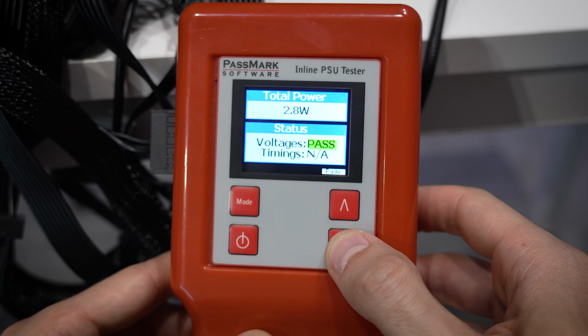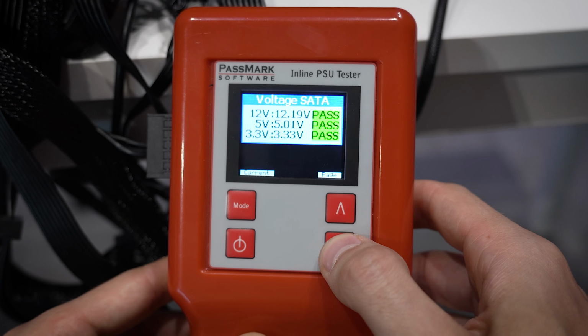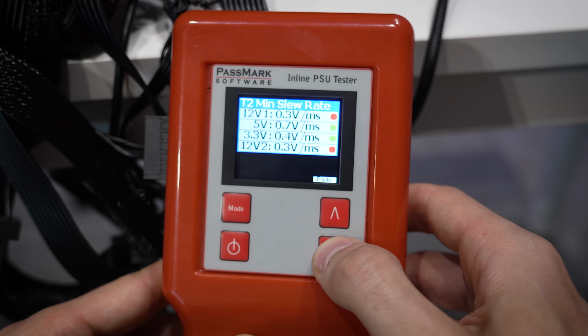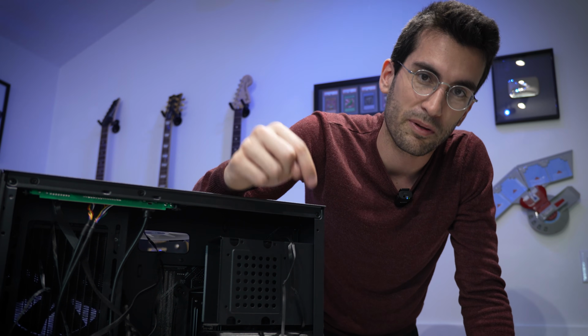So it's on now. I can see the fan in the unit spinning, so that's good. Yeah, no warnings, no beeps. Everything looks to be a pass across the board, including ripples, timings. Yeah, slew rate, it's not great, but we're not under any severe load either. So if at first glance our power supply is okay, I want to start working backwards from here.